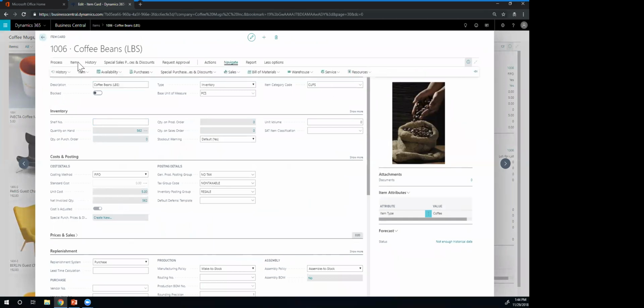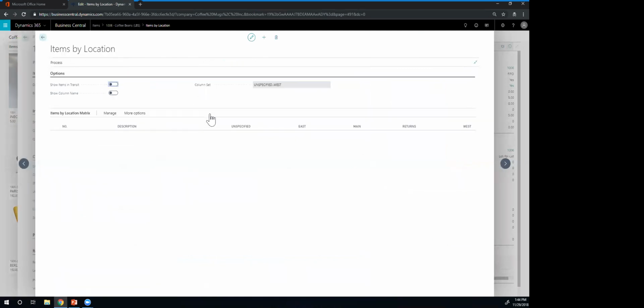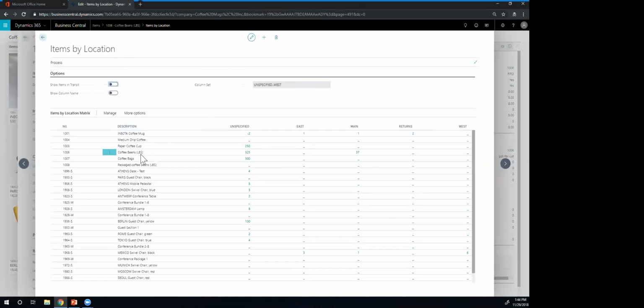If I go into navigate, availability, items by location, you can see that the coffee beans is in an unspecified location, and that's the blank location. And I've been working a lot in the blank location recently. That just means that I don't have to specify one. But the extra 37 were in the main location. So since that's a different location, it doesn't include that in your demand forecasting or the demand planning.